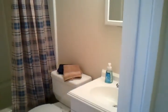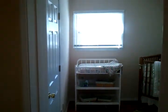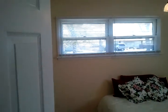Laundry chute. Got two linen closets in the hallway. Looks like a brand new shower was just put in. Here's what the other bedroom looks like. Closet. Two windows, and then this is the master. The master has two closets in it. I'll walk all the way and give you some perspective. And it also has overhead lighting with a ceiling fan.